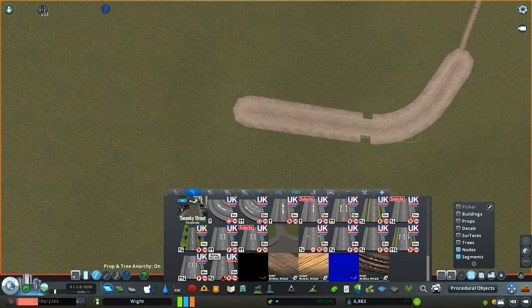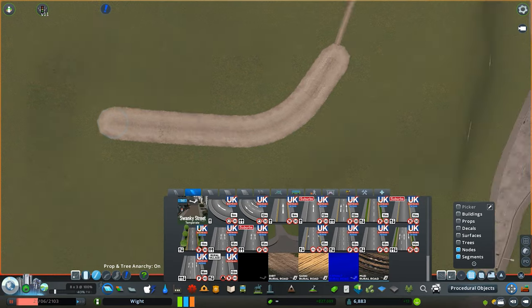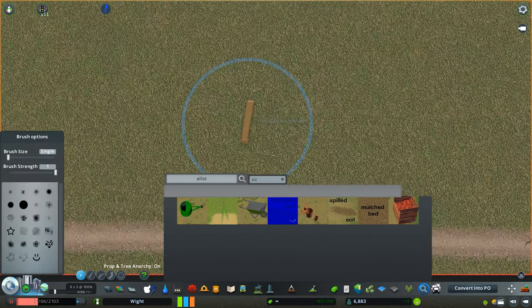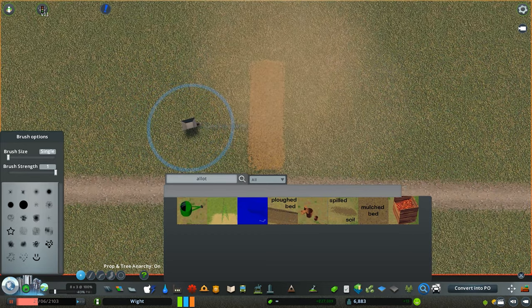An allotment area in actual real life Isle of Wight is actually where we're building it, so it is a like for like in terms of its location. But it's something I could have quite easily just skipped past and not built. But I wanted to give it a go.